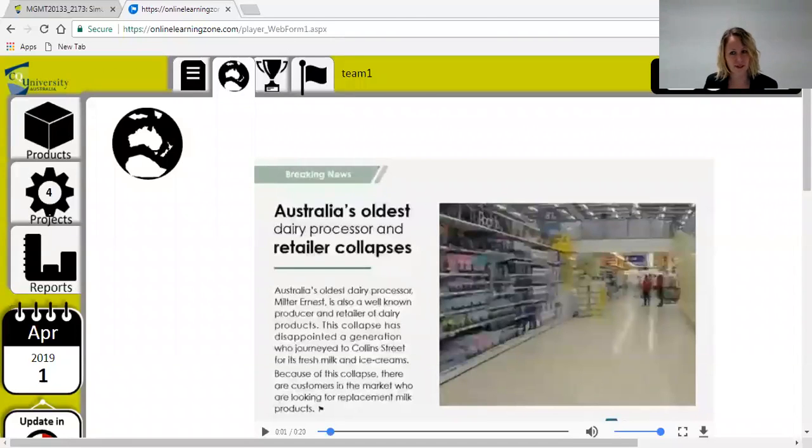My name is Dr. Stephanie Macht, and I would like to briefly talk about Online Learning Zone and the dairy production simulation that you can see here on the screen next to me. I am a senior lecturer in strategic management, and I work in the business school of Central Queensland University in Sydney in Australia. I use this simulation for my strategic business management unit, which is a postgraduate capstone unit that is delivered mostly to students from the business disciplines.